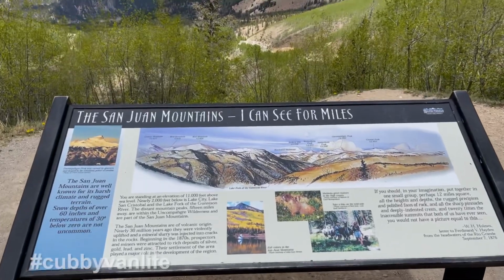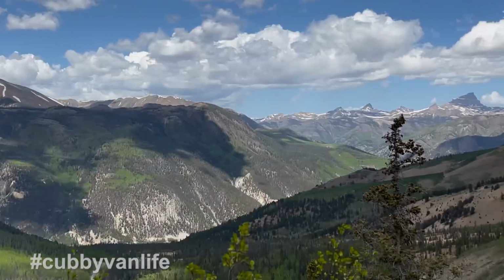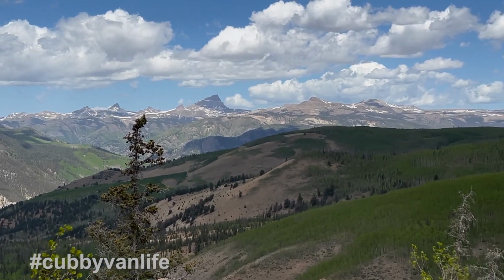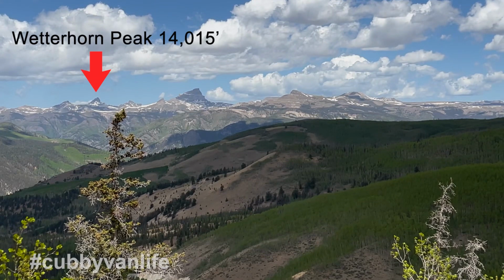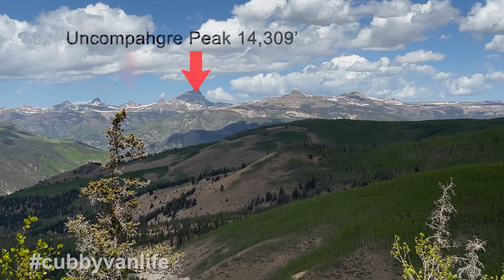Sounds delicious to me. The next stop on the Scenic Byway is a place called Windy Point Observation Site. And from here, you can see a lot of the San Juan Range of the Rockies, including Wetterhorn Peak, which is just over 14,000 feet, Matterhorn Peak, just under 14,000 feet at 13.5, and Uncompahgre Peak, which is 14.3.